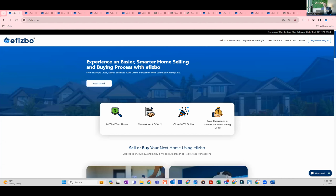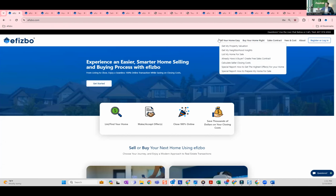And then we have a contract to close. That is somebody that you know the buyer, you just want to get under contract and close. Today on this webinar, we're only talking about the listing to close. So if you come to efizbo.com, you can see right here on the top, Sell Your Home Easy. If you hover over there, this is all the tools that we have to help sellers figure out what's going on.